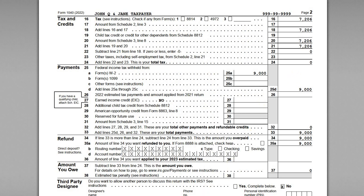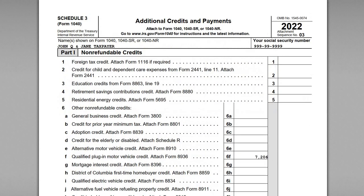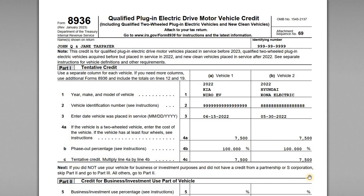So what are some planning opportunities here that taxpayers should consider? Well, if you think you're going to get the full $7,500 credit, perhaps you shouldn't have bought both vehicles in the same year, right? If you can delay the purchase, buy one vehicle one year, buy the second vehicle the next year, so you stagger the credits, then you're able to better leverage them across multiple tax years. In this case, perhaps they didn't have that ability, right? Maybe they really needed the cars, so they had to purchase them, or just poor planning, right?